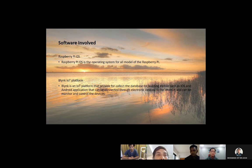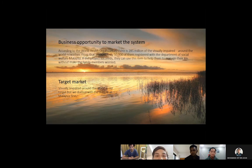The last one is the business opportunity to market the system. According to the World Health Organization, WHO, there are 285 million visually impaired people around the world nowadays. From that amount, only 50,000 of them are registered with the Department of Social Welfare Malaysia. If this project succeeds, they can use this item to help them manage their life without making family members worried. Our target market is visually impaired people around the world, but we start with the disabled people in Malaysia first.